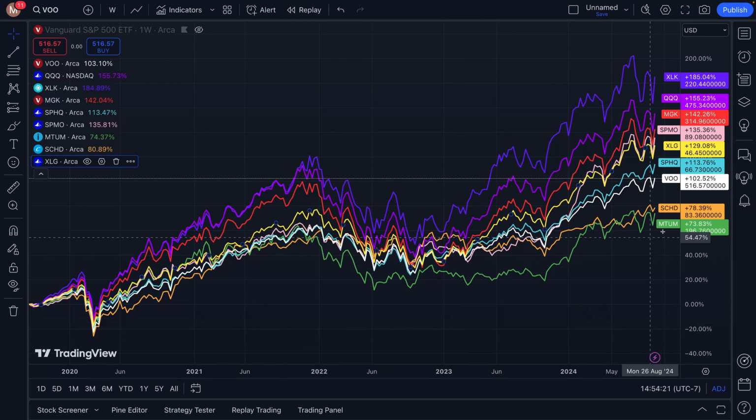But there has been one that's even worse, MTUM. This is the one that had the most amount of stocks, 123 stocks. I threw this one on at the end. And this one has a 0.15% fee. It's the S&P 500 Momentum Index. It has $10 billion in market cap, roughly.